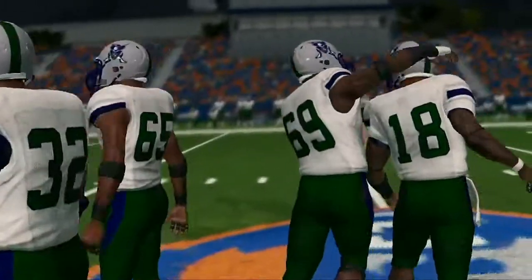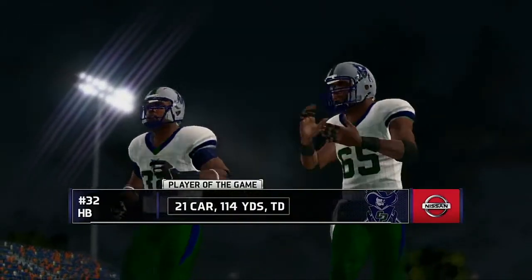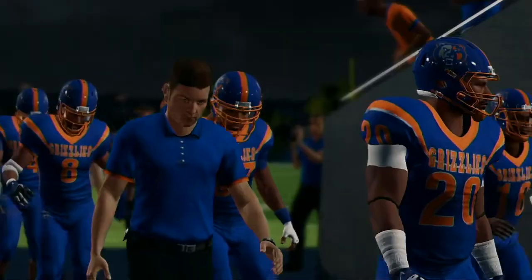And that should do it. Our final tally in this one, 28-14, Cavaliers. And the Grizzlies. So that wraps things up for us.